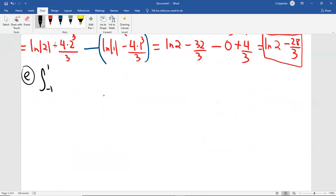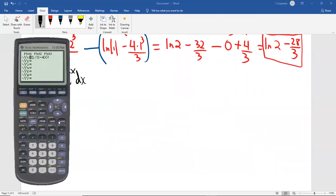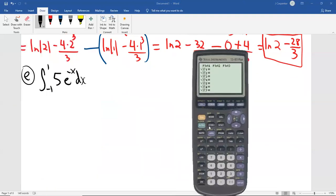5e to the negative x. So maybe you graph this thing and say, is there any kind of symmetry? So y equals 5e to the negative x. Now let's go back to a standard zoom. And if you know anything about exponential graphs, you know they're not symmetric. It's way higher on the left, it's way low on the right because of the negative. These would be flip-flopped if it was a positive.